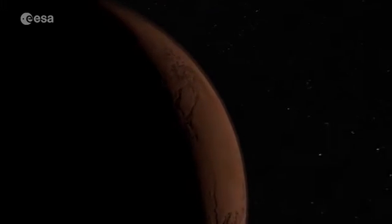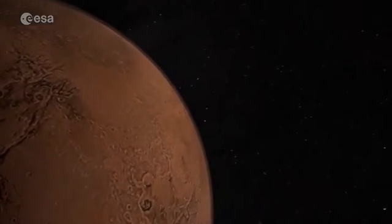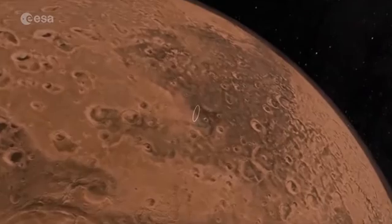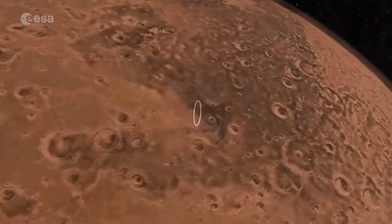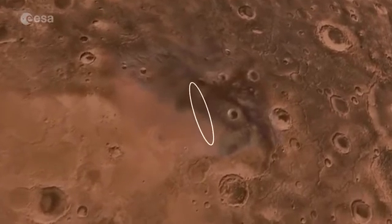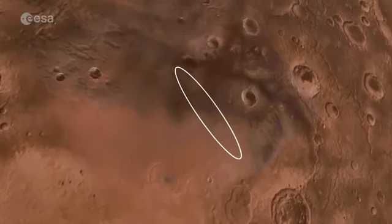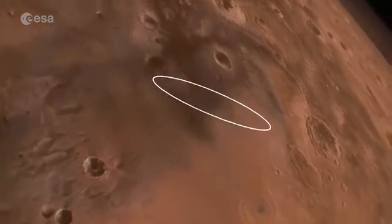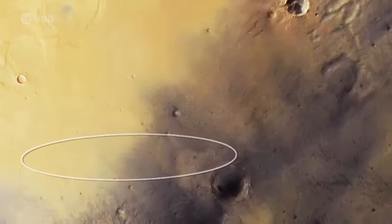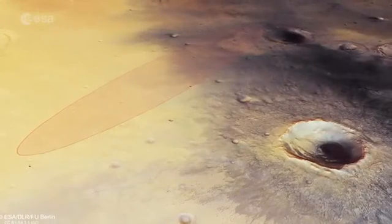The landing ellipse is in an area close to the equator, about 100 kilometres long and 15 kilometres wide. It's in the planet's Meridiani Planum region, is relatively flat and smooth and is well studied. NASA's Opportunity rover is on the ground, and ESA's Mars Express spacecraft has been overhead since 2003. Mars Express produced these images and will also act as one of the data relay orbiters.